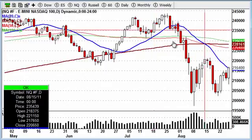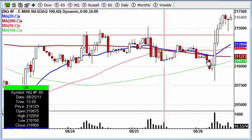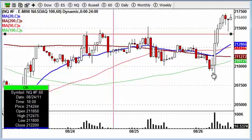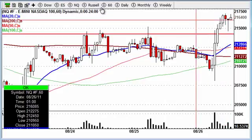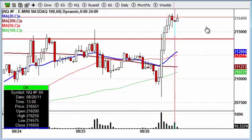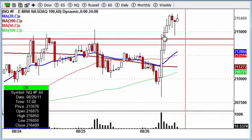NASDAQ, very interesting in the fact that it's showing greater strength than the other two markets with today's price action. I'll zoom into the 60 and we'll see that. You can see here our previous resistance level that we were working through. Moved right through it today with higher closes, holding up strong. Next week, if we should get some pullbacks, these support previous resistance areas will tend to become support in that area, that rising moving average.